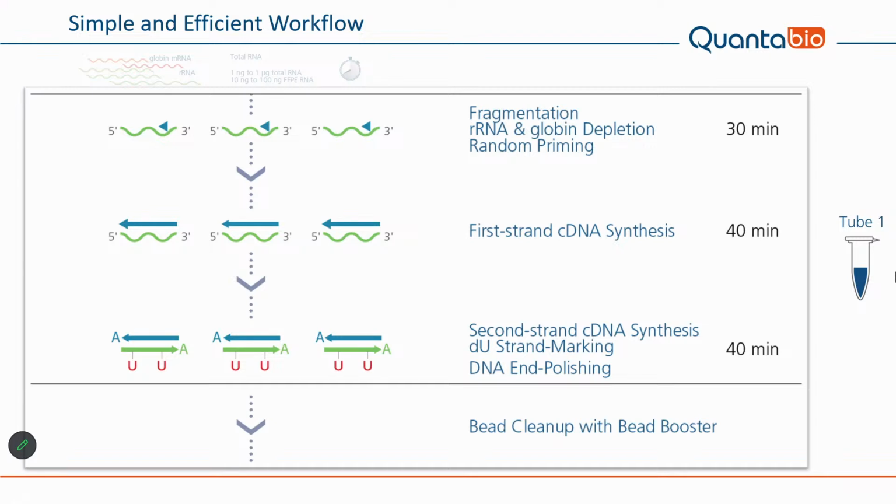Again, once that's completed, into the same tube you'll add the third set of reagents for second-strand synthesis, dUTP strand marking, and finally end polishing. After that, you go into your first bead cleanup, which features our novel technology, the bead booster buffer. The bead booster buffer is included with the library prep kit and will be added to the magnetic beads for cleanup. This bead booster, again, is novel for our technology, and it makes for easier and more efficient manipulation of the beads for better cleanup and higher yields.